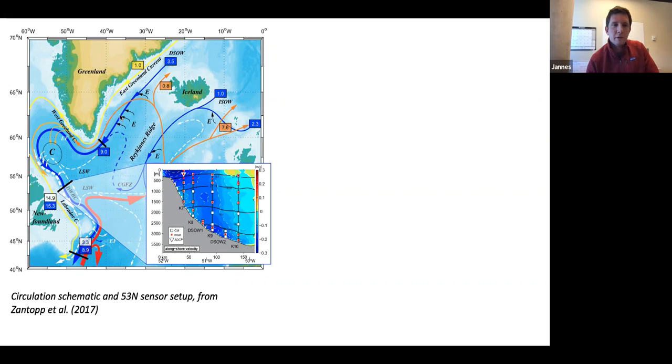So looking at the circulation in the Labrador Sea, this is a rather complicated map, but just focusing on this part on the left, which is where the Labrador Sea is, we have a western boundary current coming in from the Irminger Sea, rounding the basin, then exiting. There's convection happening in the center of the basin. And then in this idealized view, there's just Labrador Sea Water going in here and then going out. And so there's a mooring array that has been deployed for several decades at this point, I think since the mid-90s, by colleagues in Germany, which is called 53 North. And that mostly has been focused on measuring the current speed.